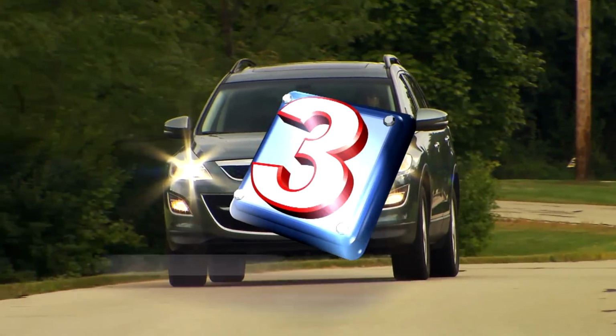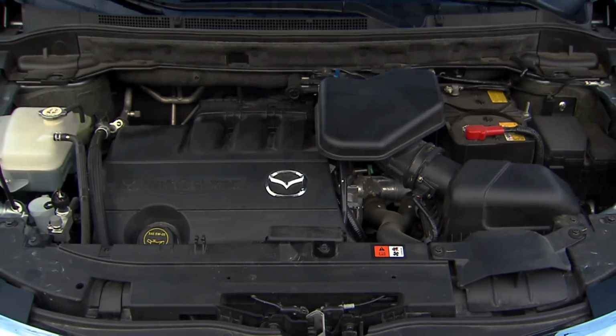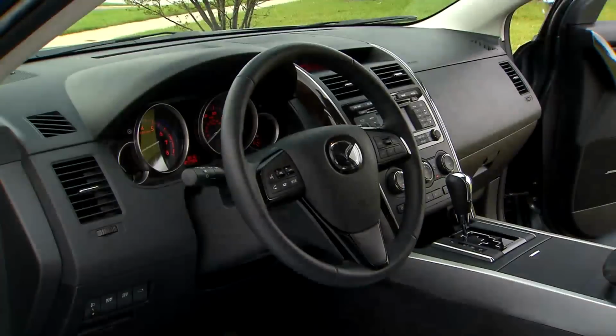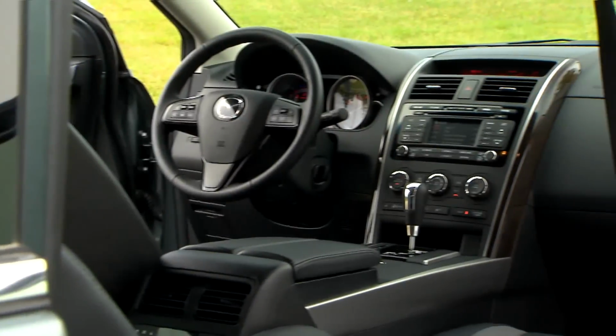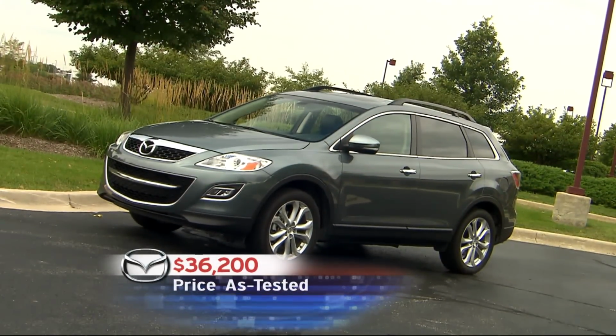3rd place goes to a wily veteran, the Mazda CX-9. Coming equipped with a spirited front-drive V6, the CX-9 crossover utility delivers great handling and a genuine zoom-zoom feel. Our option-filled model had a bottom line of $36,200.